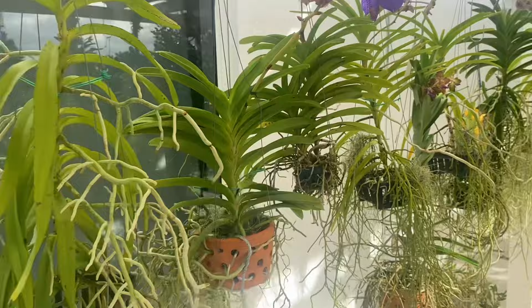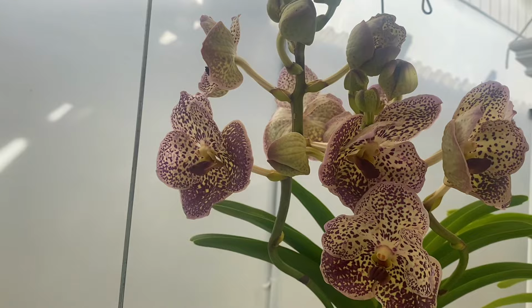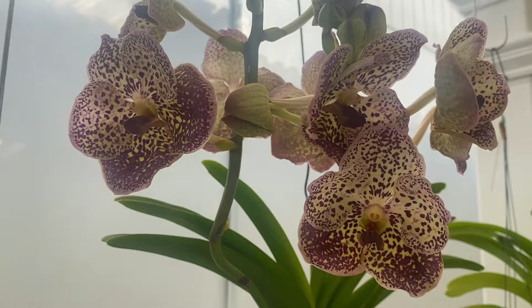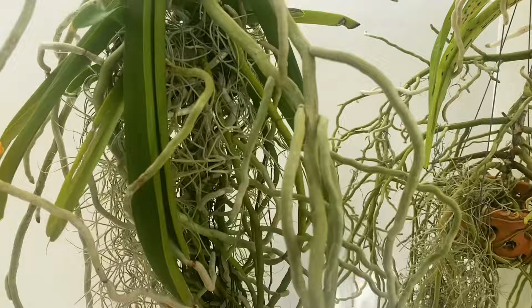Ooh, and this other one is opening up. You didn't get to see her. I'm gonna make another short. Look at these. These are big flowers. This is from Sunset Nursery, guys. Sunset Nursery. This got thrips once. I had to spray, but she looks so good now. She has recovered.